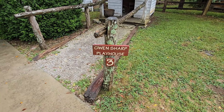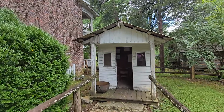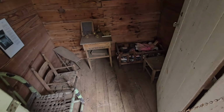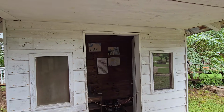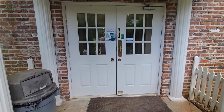This is the Gwen Sharp Playhouse. It's a little playhouse. Building playhouses in the Appalachian Mountains is a common thing. We've seen it before. Yeah. And that humidity is starting to set in.